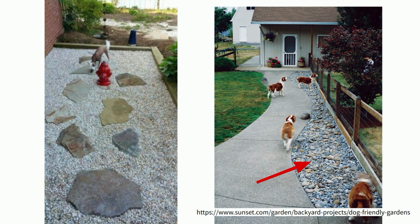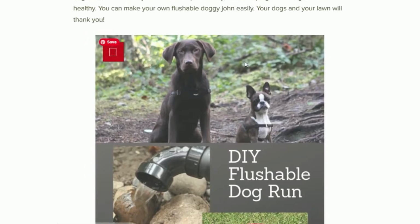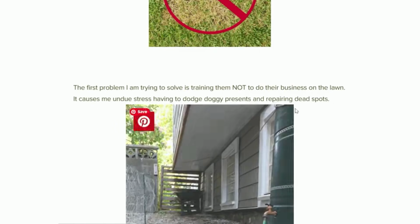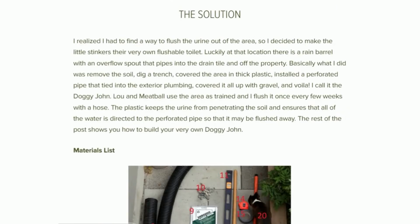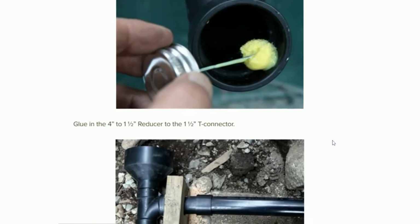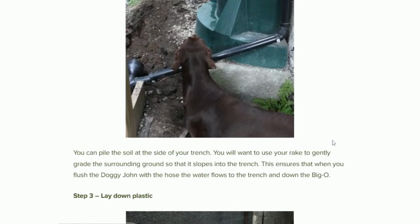I actually like the one on the right very much, where it's just integrated along the fence and it has really good drainage there. So you can actually Google how to make a dog potty area, and I've found articles that give you all different tips and tricks for creating the proper drainage and how to rinse it out and things like that. So really cool idea. I love the idea of a potty area.